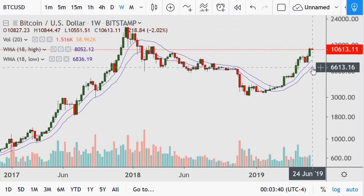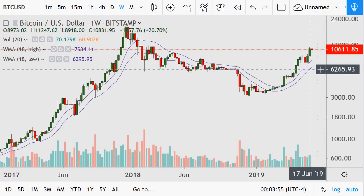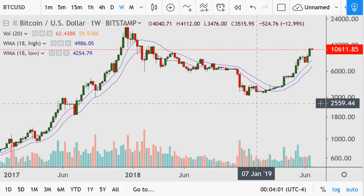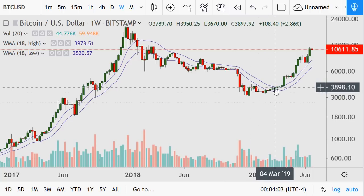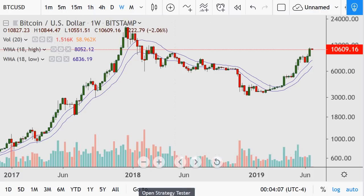The 18 average of lows right now, as we start this week off on the weekly, is at 6,836. Of course, first we're looking at the highs. That's in at 8,052. And I'm always going to be looking at stuff like Fibonacci. If we're going to have a type of correction, what's the first place for any type of deep correction now with the extent of this gain? It's at 23.6%. And if it gets higher than that, I'm going to be saying the 15% level.